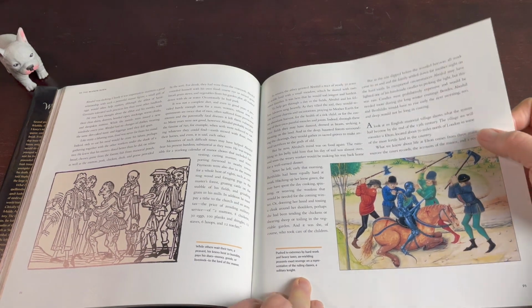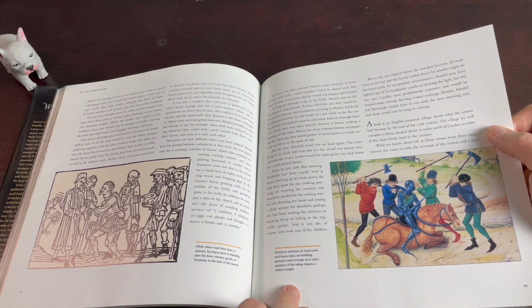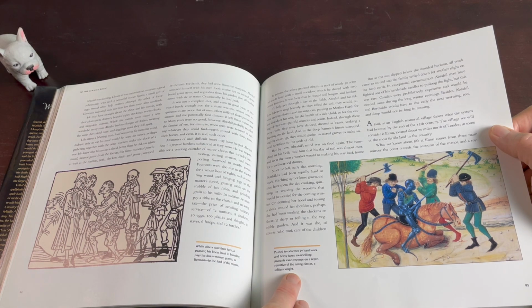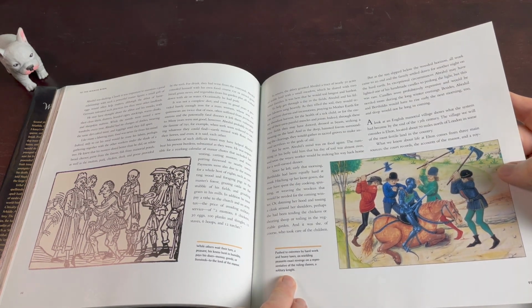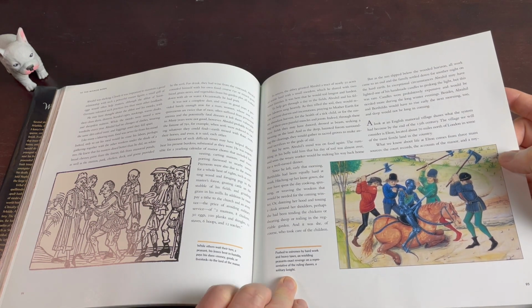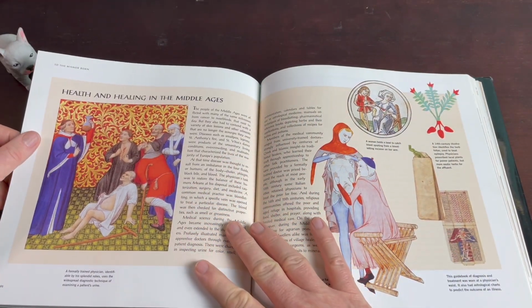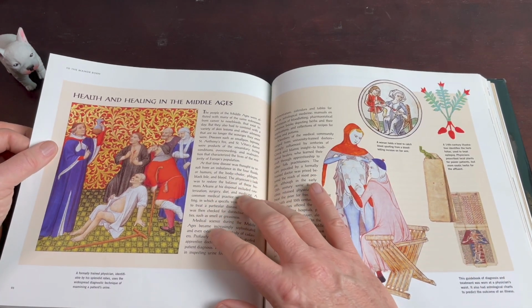And this one looks like maybe a revolt of some kind. Pushed to extremes by hard work and heavy taxes, axe-wielding peasants exact revenge on a representative of the ruling classes, a solitary knight. Maybe I'll read this larger box.